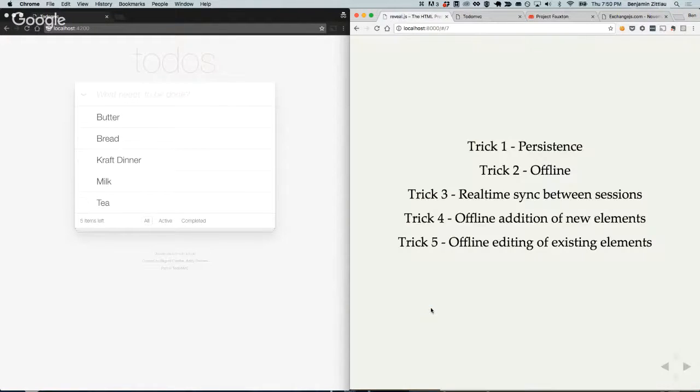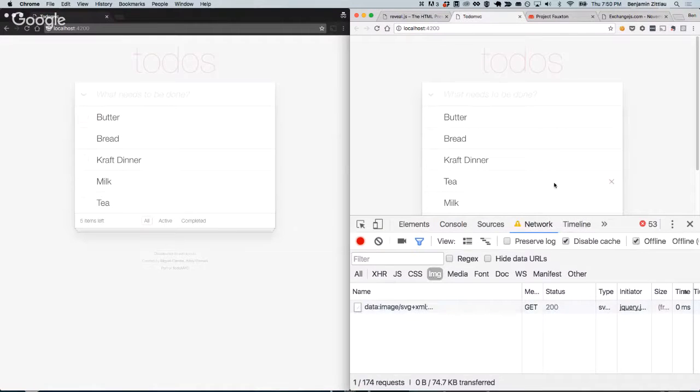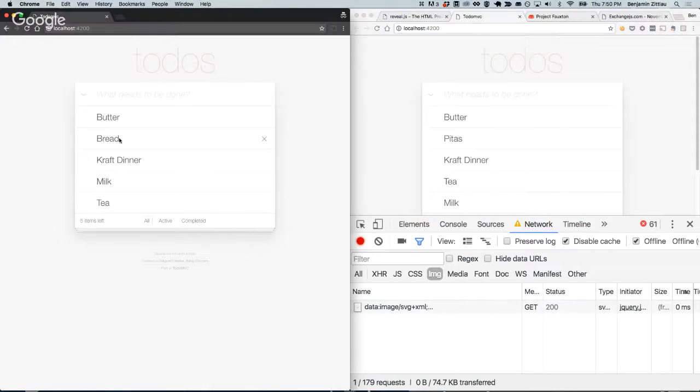Now this is where it gets really interesting. Offline conflicts. So what happens when I go offline here and I decide, instead of bread, I actually want pitas, while my spouse or something is over here and they decide that instead of bread, they want bagels? So what's going to happen when I go back online? That same one has been edited on both sides where they can't talk to each other.